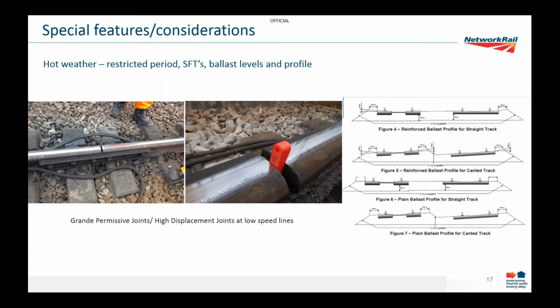So for us, we have a reinforced ballast profile. The ballast profile is about 500 mil wide, but for a reinforced one, we have about 100 mil thicker, as you can see at the shoulder. So it's about 450, 500 mil wide.